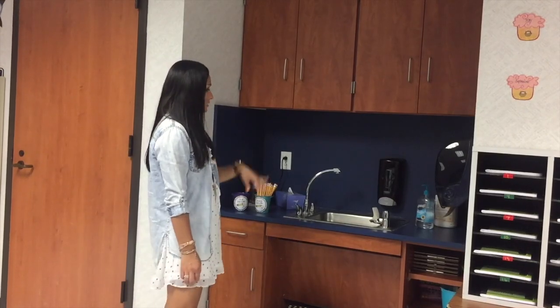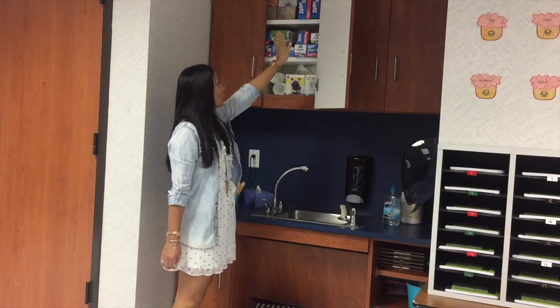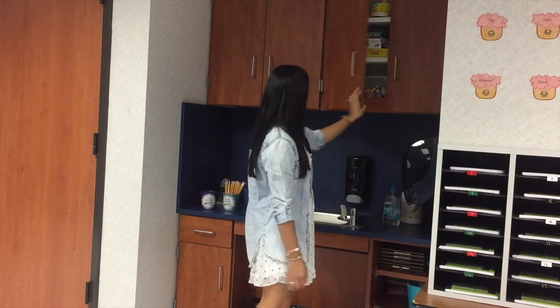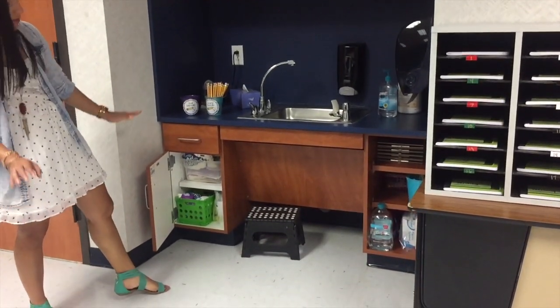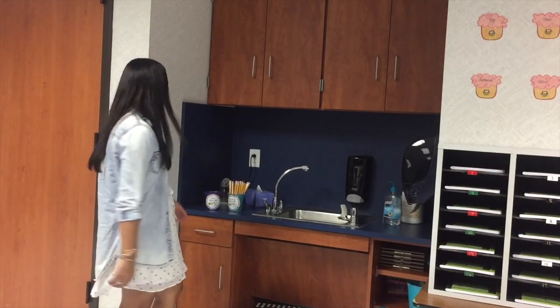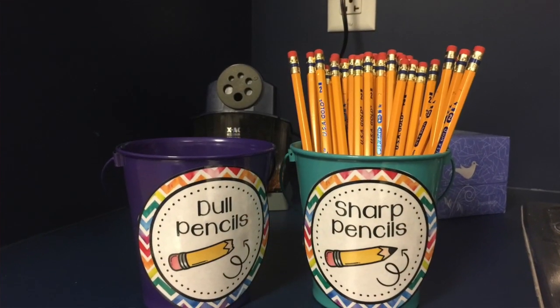This is just our sink station, and I just have storage here where I keep like Ziploc bags, tissue paper, and here we keep our indoor recess items. Down there we keep some markers, and here we keep some just arts and crafts STEM type things, but this section here is where they will get pencils. They already have pencils in their toolboxes at their desk or in their chair pocket, but if one of their pencils is not sharpened anymore, they can just put it in the dull pencils little bucket and get one from the sharp pencils bucket.